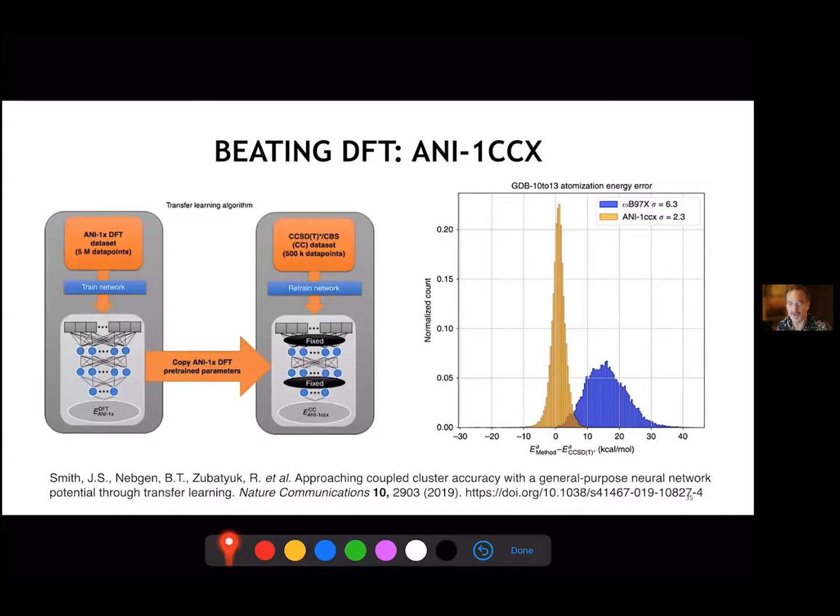They went a step further a couple of years later by using this coupled cluster method that is a billion times slower than the most naive and fastest approximation. And they did something called transfer learning. It's too expensive to generate 20 million examples using CCSD. So they trained a new version of ANI on 5 million data points, then essentially used that as a starting point to tune the training with another 500,000 data points that they more affordably were able to generate using this coupled cluster method.